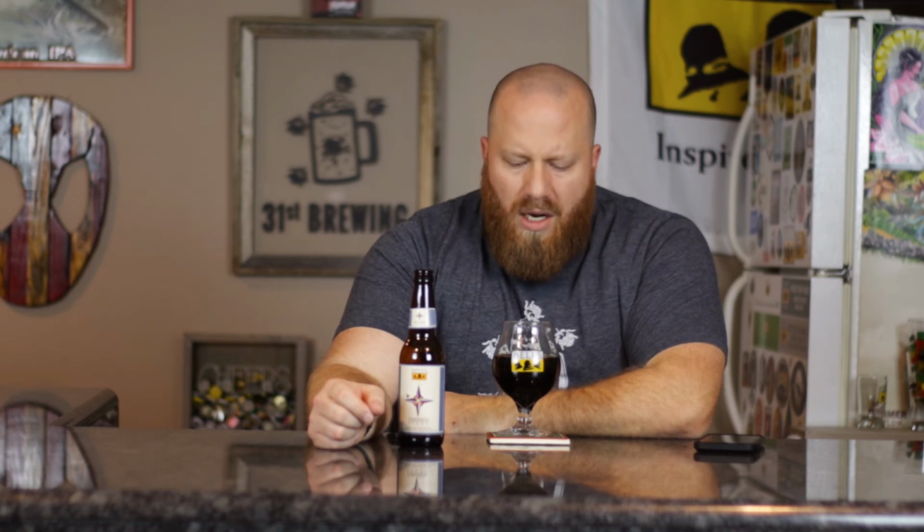On this, I would probably have to go with a 4.25 out of 5. I don't like that astringency of that pretty much burnt roasted malt in the back there. So yeah, 4.25 out of 5 for this one.